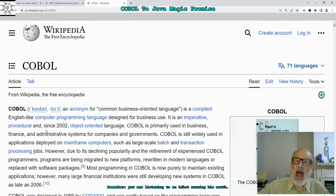Why would they do that? Wait a minute, there's the key phrase. To maintain existing applications. However, many large financial institutions, you mean banks, credit card companies? We're still developing new systems in COBOL as late as 2006. Now, before we get to the rest of the article, let me answer the critical question. Why would they still be running the same?